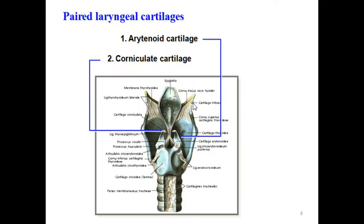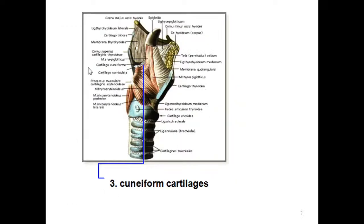And here you can see paired laryngeal cartilages, as we say, corniculate cartilages. The main aim of these cartilages is the point of fixation of vocal cords. And here we can see arytenoid cartilages. Here are the cuneiform cartilages, some kind of additional cartilages to make the framework of the larynx stronger.